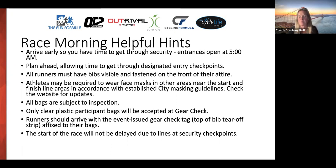You need to have your bibs visible and fastened on your shirt the whole time. So if you're wearing extra clothing to keep warm, that's fine. Just make sure it's something you can lift up and show them your bib number. You may be required to wear face masks. I think the guidelines are changing as we speak. The website currently says in public areas that face masks will be required. So I would just keep checking back with either the Philadelphia masking guidelines or the Philadelphia Marathon website to see if there's any updates.